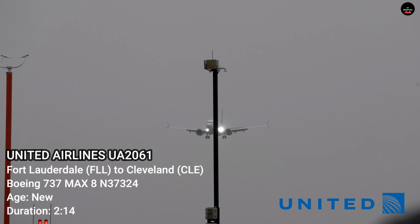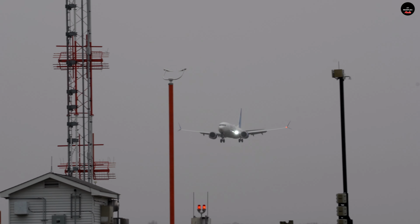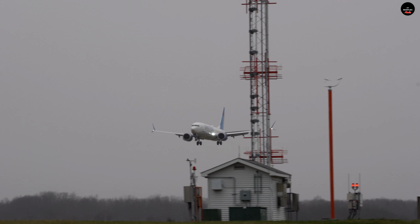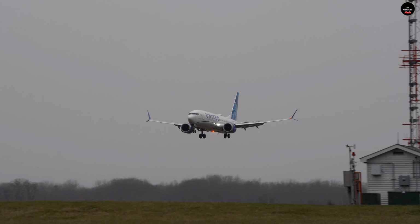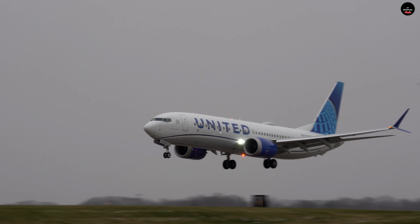United Airlines flight 2061, it's a brand new 737 MAX 8 inbound from Fort Lauderdale. Saw where the FAA has grounded all MAX 9s again, to check that door plug issue that happened on the Alaska MAX 9 last night.